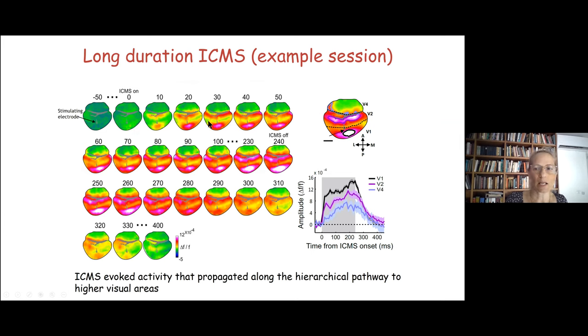Again in V1. In this animal, we can see several visual areas: the primary visual cortex, secondary visual cortex, and area V4. Shortly after the onset of the ICMS, there is a patch of activation in V1, but also over here in V2. On subsequent frames, this activation spreads throughout V1 and also throughout V2. Once the ICMS is turned off, activity declines back to baseline.